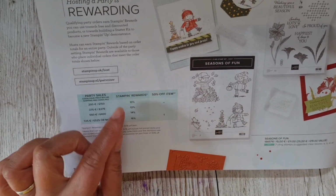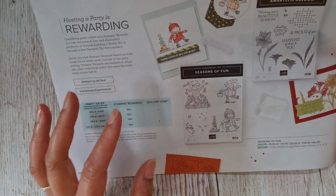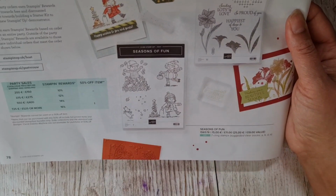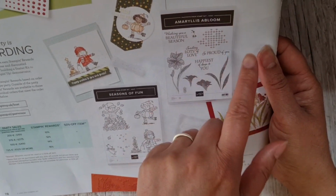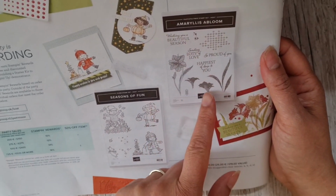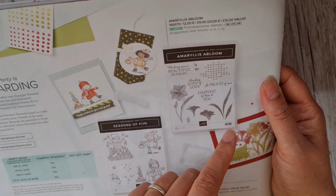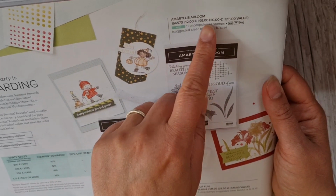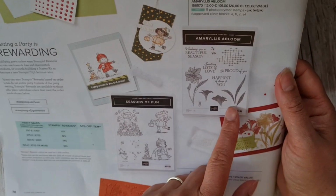And you can spend those Stampin' rewards on anything you want out of the current catalogues and even the clearance rack. But please take note of the host sets because they are discounted again. So for example, we've got Amaryllis Bloom here. Now the value of that is £15. If you were to purchase it at the normal Stampin' Up rate, it would be £15. But you can only purchase it as a host and it's £9. So you would just spend £9 of your Stampin' rewards on this item.